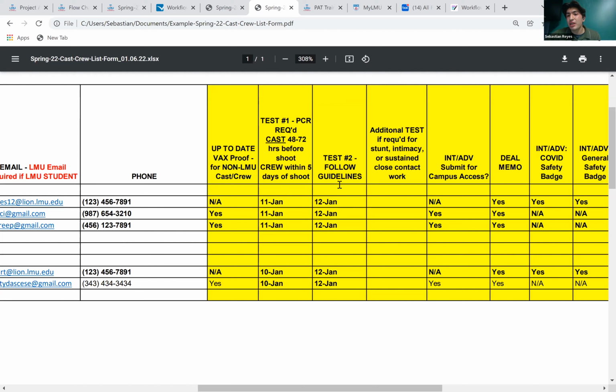your first shoot date. So if my first shoot date is today as an actor, the maximum I can get tested before the shooting date will be the 11th of January. And then you're supposed to also have a second test. That can be a PCR test if it's 48 to 24 hours before your shoot, or it can be an antigen test 24 hours before your shoot. So let's say that I'm also going to get a PCR test again. I would do that the next day, so 48 hours before I shoot, on January 12th.